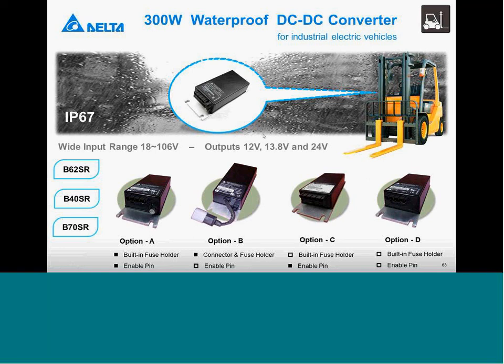Three different output voltages are available: 12 volt, 30.8, and 24. There are also three different input ranges. This is with a wide input, this is with low input, and this is another one for only high input range. Then you see the different options here. CD option means there's a fuse holder, there's an enable pin, and so on. This is a cable outlet here. It's also waterproof, the connector, but you can attach any kind of connector.